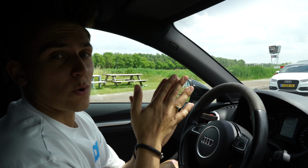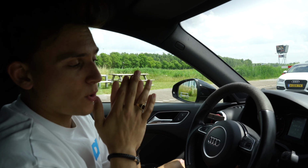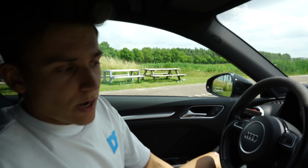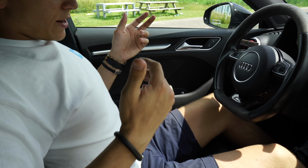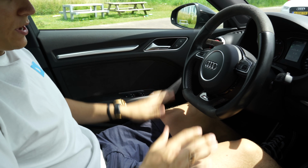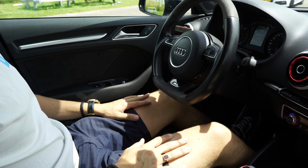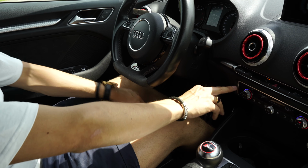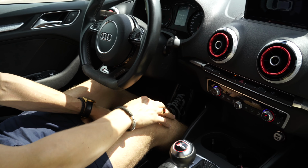I have it in my car as well, and I can really recommend it if you want an upgraded system in your Audi A3. And in terms of practicality, you sit great, you have loads of room also for the passengers, and it's really comfortable. We actually have heated seats right here, so that is nice as well.